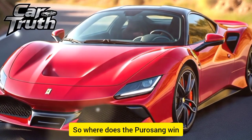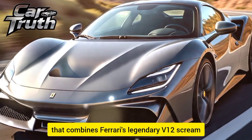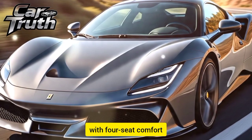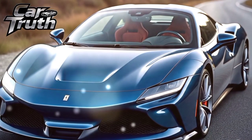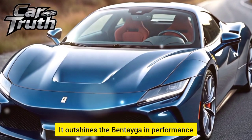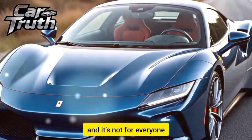So where does the Purosangue win? In balance, it's the only car that combines Ferrari's legendary V12 scream with four-seat comfort and hybrid efficiency. It beats the Panamera in emotion. It outshines the Bentayga in performance. But it lacks the third-row seating of an SUV, and it's not for everyone.